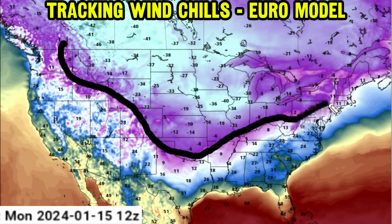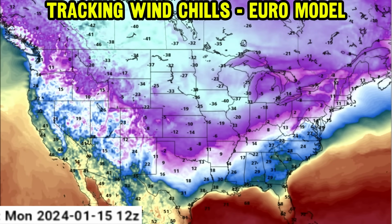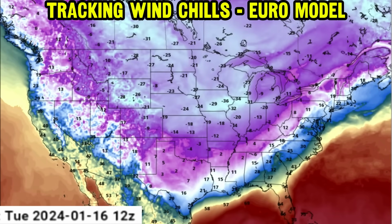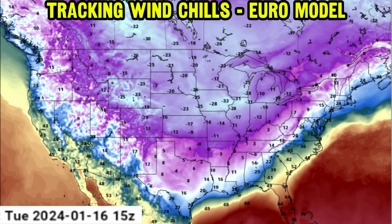Everywhere north of this line that I'm drawing right now is below zero for a wind chill at this point on your Monday morning. This is a solid 30-40% of the land of this country. This is a lot of cold air settling over the northern U.S., and it's especially going to be prominent even as we go Monday night into our Tuesday, negative 20, negative 30 for wind chills over pretty much the entirety of the northern plains, even into the Great Lakes.